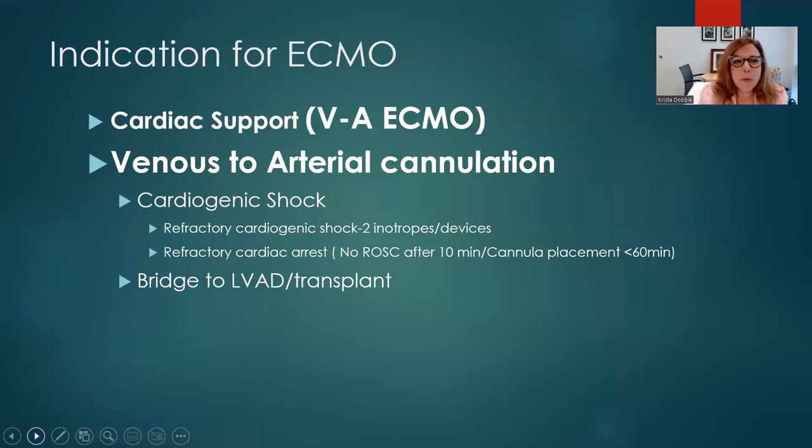So let's talk about VA ECMO. VA ECMO is specifically, I like to think of it as more cardiac support. So these are patients that the heart has gone down, and you may or may not have an oxygenator with these patients. Oftentimes with cardiogenic shock, there's pulmonary edema and you're not oxygenating. So you may have an oxygenator as well.